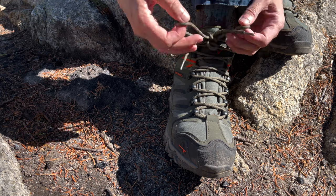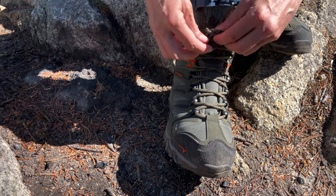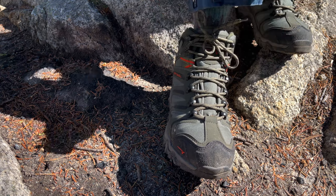I always use a double bow because it keeps the strings from opening up while you hike. This is true for all the hiking boots that I've ever had, and it's the same for these as well.